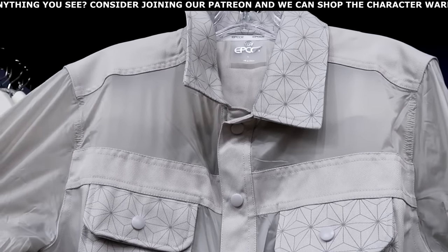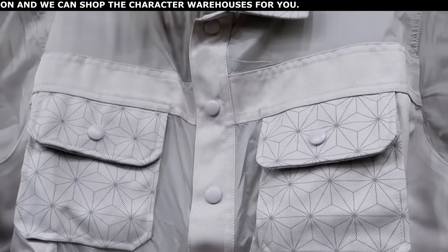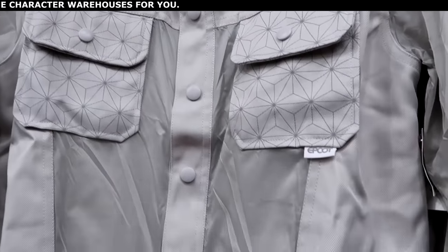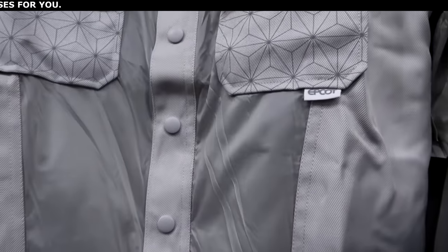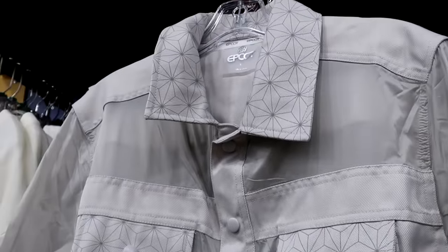This is a very light, thin jacket from Epcot. It has a nice neckline there like Spaceship Earth. You have two pockets here on the front. This is a full button down, but this is very light and airy. A little patch there that says Epcot. $40, marked down from $80 for that one.